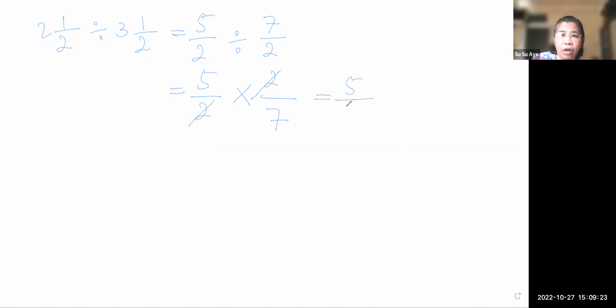The numerator is smaller than the denominator, so it is a proper fraction, not an improper fraction or mixed number.